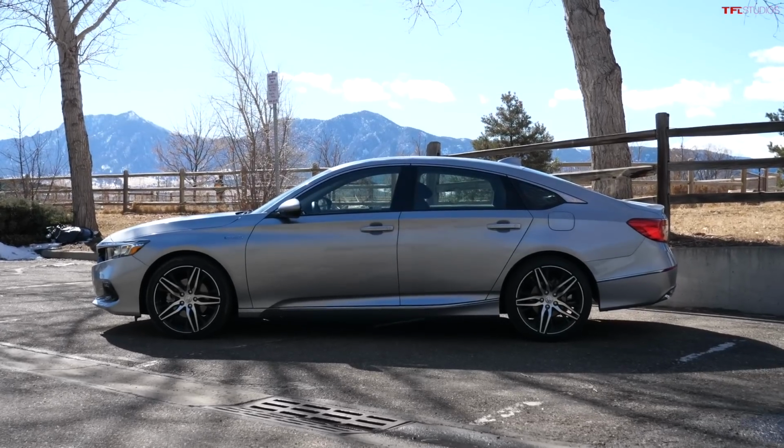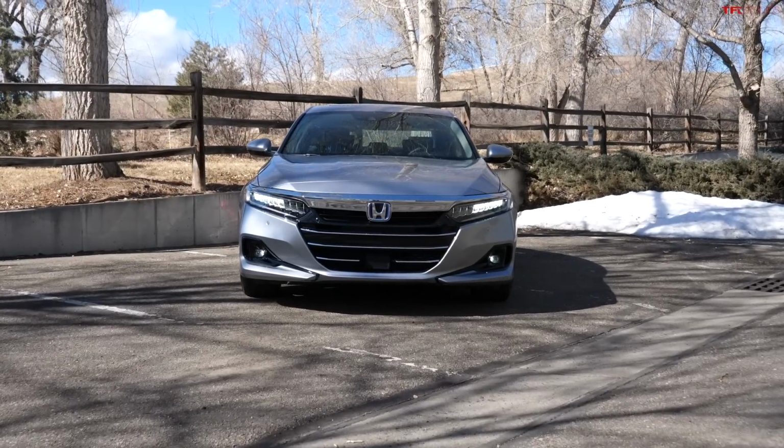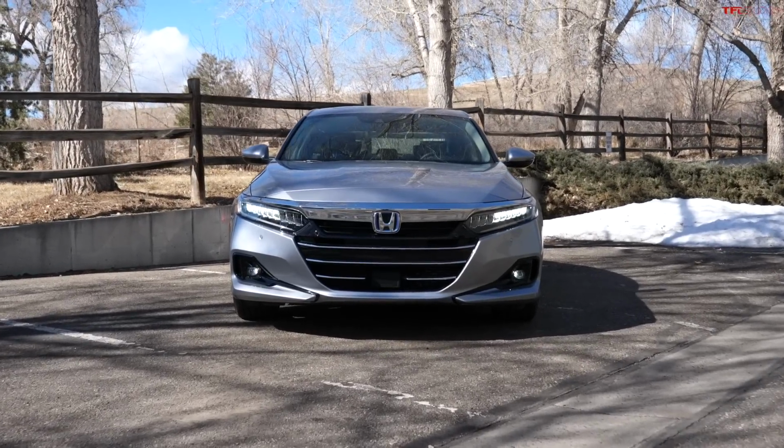All right, so if you're looking at this vehicle from almost any angle, it looks like a regular Honda Accord, and that's not a bad thing for most of you. I personally think that the Accord is good looking from the side. Not a huge fan of the front end design, but it's not ugly. It's just a Honda, right?